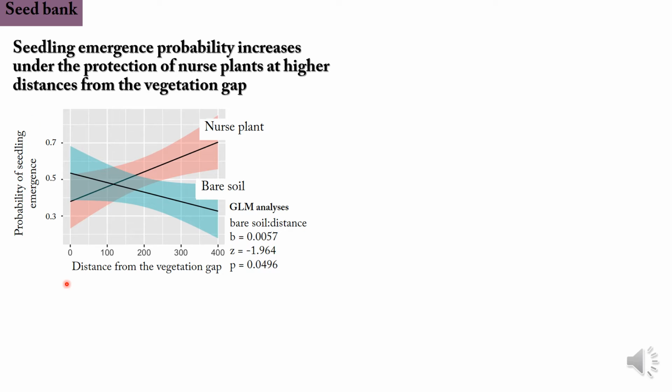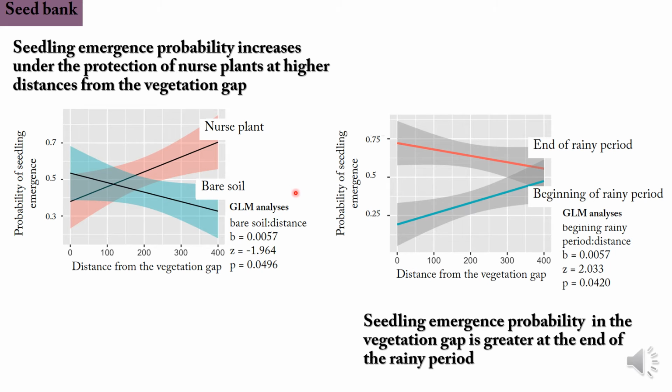We analyze the probability of seedling emergence according to the distance from the vegetation gap for topsoil samples collected under nurse plant or in bare soil using generalized linear model, and we found that seedling emergence probability increases under the protection of nurse plant at higher distance from the vegetation gap. Also, we represent the probability of seedling emergence according to distance from the vegetation gap for topsoil samples collected at the beginning of the rainy period and at the end of the rainy period, and using GLM analysis, we found that seedling emergence probability in the vegetation gap is greater at the end of the rainy period.